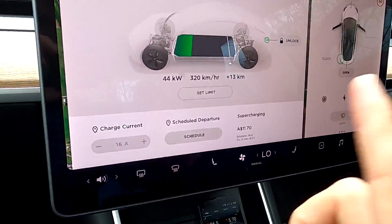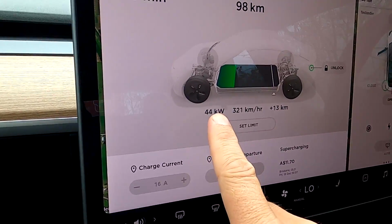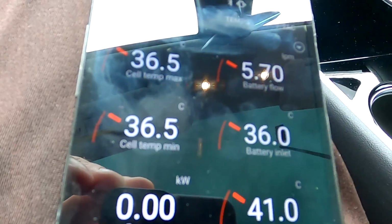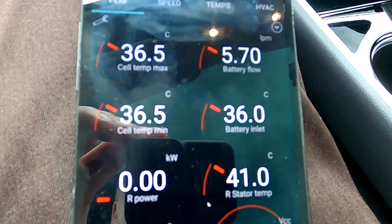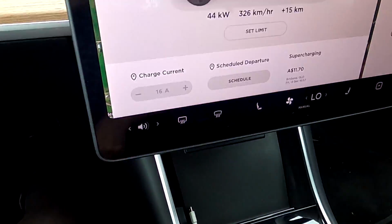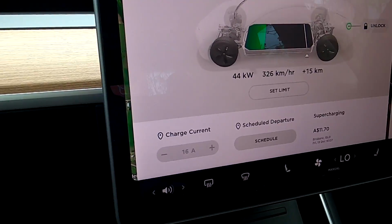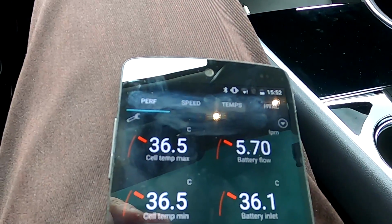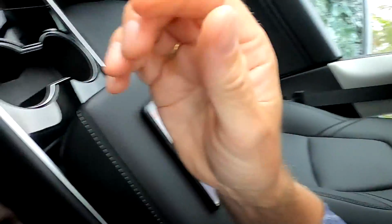Interesting to see. Charging with 44 kilowatts but the rear stator is not on. It's not producing heat to heat up the battery. I've never seen this before. What is going on? Maybe because the state of charge is so low. I have to charge to 90% anyway, so it takes about 45 minutes. I'll see if this one kicks in at some stage. Otherwise, it seems Andy has lied to you, because he said it's always heating up the battery when you're DC charging. Well, it's not.